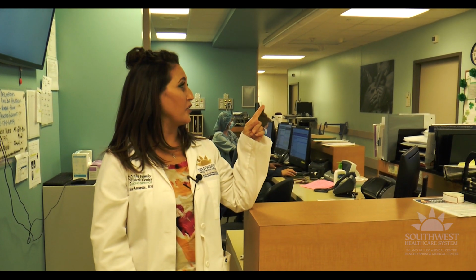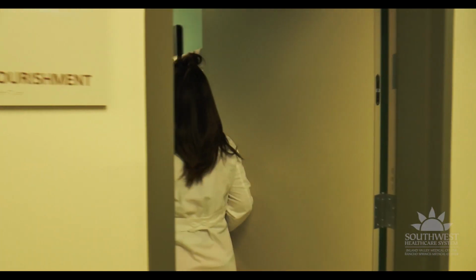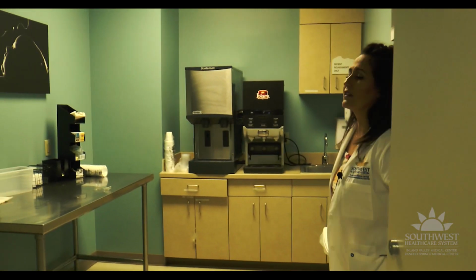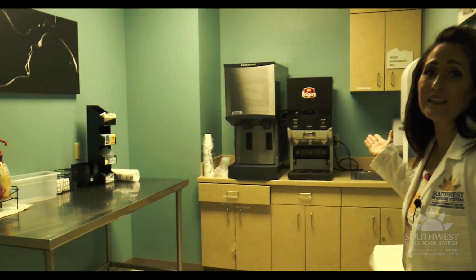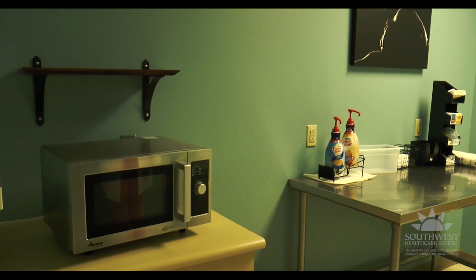We have central monitoring that all our nurses are able to see. You might have a different nurse pop in and help from time to time. That's because when you're up here, you're everybody's patient, not just one nurse. We also provide a nourishment room for you and your support person while you're here. In here we have coffee, tea, and water. We even have a microwave if you need it.